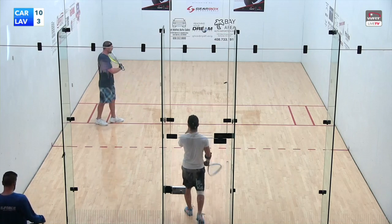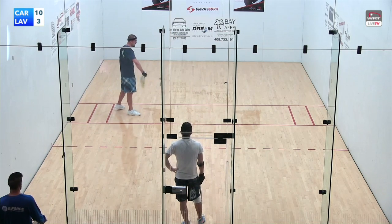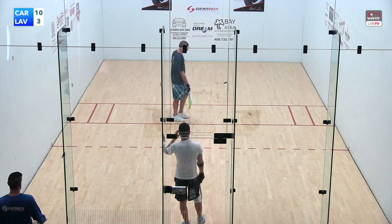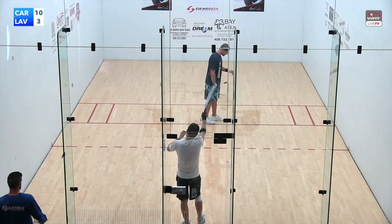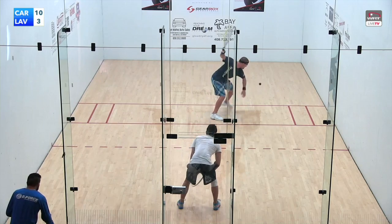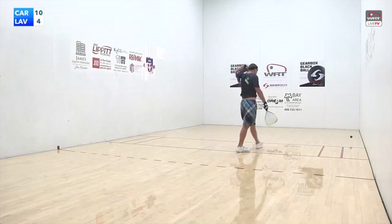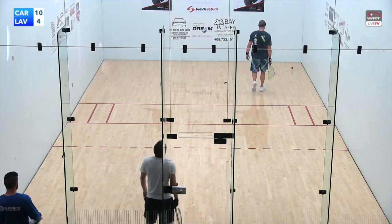Now these two have played doubles together as well, 3-10. I think that's something to definitely note on the WRT. Although they are fierce competitors out there on the court, they keep it friendly on and off the court as doubles players and traveling buddies as we get around to all these tournaments. So good attitudes here on the WRT.